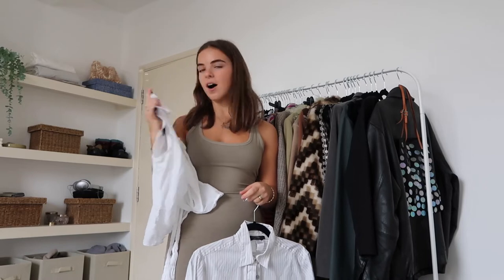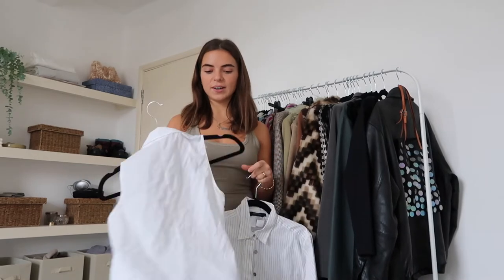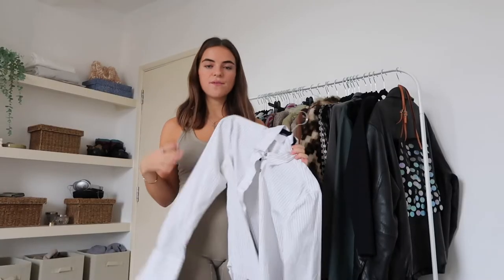The brand is Art. It has no sleeves, but it has little wraps that wrap around your waist, so it's super flattering. And then this shirt we've just found at my mum's house. It's Max Mara, and it's got a really fine pinstripe, and it's just super nice. It's a large, so it fits really good, and it looks really nice with my waistcoat.